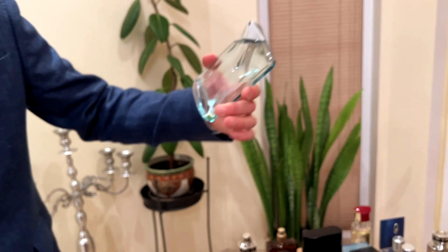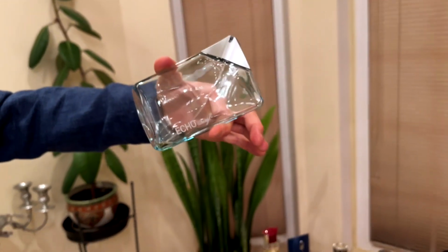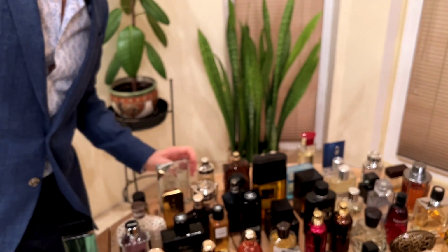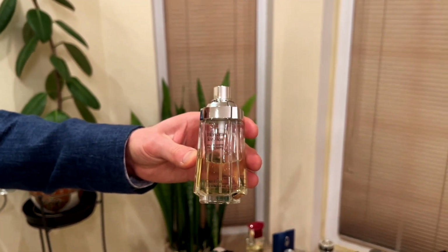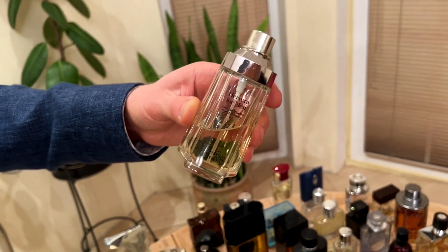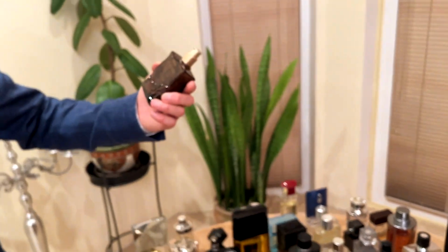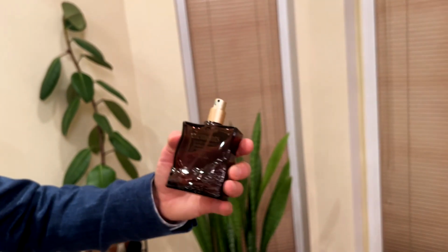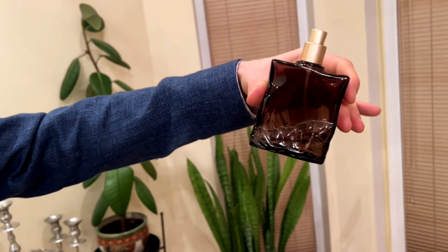The next is also almost gone. It's from Davidoff. It's Echo. Another one. Fragrance from Carolina Herrera. It's Herrera for Men, also a vintage bottle. It was my father's fragrance. Another vintage from Hugo Boss. It's Boss Elements Eau de Toilette, also almost gone.